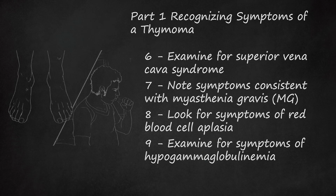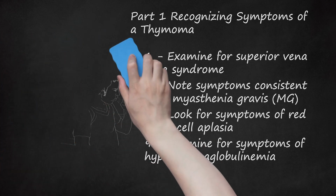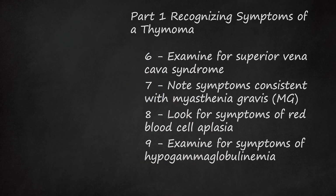Viral infections, including the herpes simplex virus, cytomegalovirus, varicella zoster, shingles, and human herpes 8, Kaposi's sarcoma, which is an underlying skin cancer usually associated with AIDS.